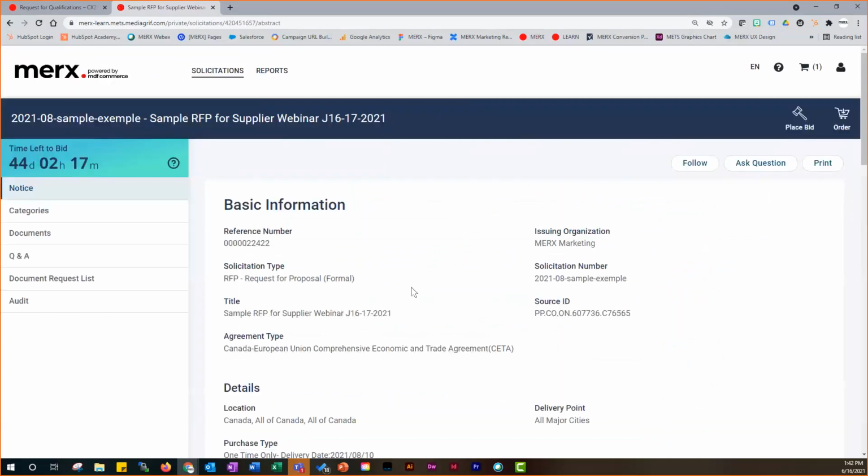So the big thing to mention here is the big clock that's here. It tells you how much time left you have to bid. So be mindful of that because you don't want to be caught at the last minute trying to submit a bid and downloading all the documents, and oh my God, you're not going to make it. So just be aware of the time left to bid.